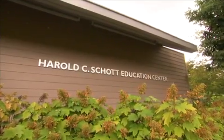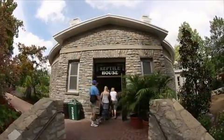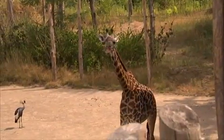Leading by example has quickly become part of the zoo's culture, a process that will never be satisfied. Now we have 5 LEED certified facilities. We have a platinum, we have 3 gold and the silver, and we have 2 more that are in the process of getting certified. And we have 1 more, which is our Africa project, which will be going for LEED Platinum. Phase 1 is complete now.